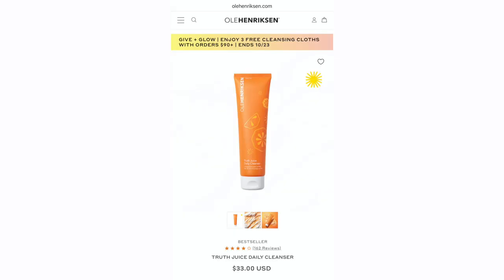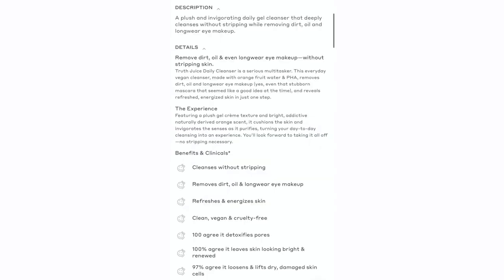Nice. This is the Truth Juice Daily Cleanser. I was so excited about this one because I have a coconut makeup melt-away cleanser that I use to get all of the waterproof things and stuff that's harder to get off, the eyeliners. And then I double cleanse, so I usually will have a facial wash as well that I use afterwards. It literally smells like orange peels.